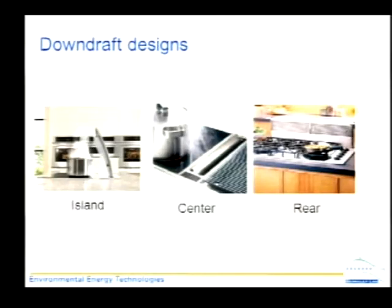We haven't seen one of these in practice. We haven't tested, but the one on the left here we think is kind of a cool design where it actually kind of comes up. So the problem with a lot of downdraft is you're fighting gravity, right? The buoyant plume is shooting up this way, and you're trying to pull something down. So the nice thing about this design is it actually comes up above where you're cooking. So they may actually be pretty good.